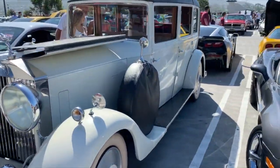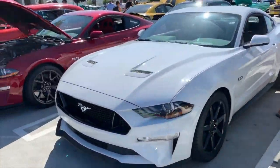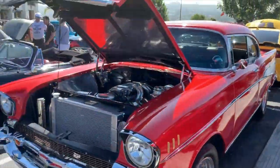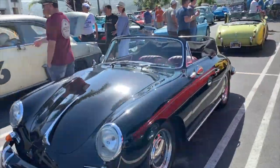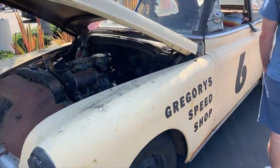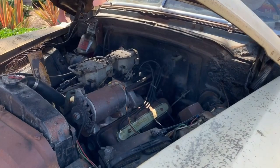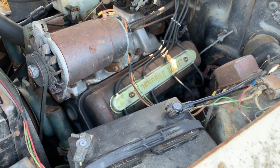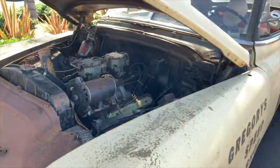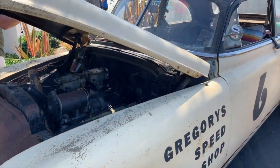Beautiful classic old Rolls Royce there, isn't that lovely? Mustang, Robert's Mustang was running that nice Whipple supercharger on that '57 Chevy. Porsche, and then this really cool survivor car. Check this out. He said it was a barn find that even made more barn find. Look at that. Running that Oldsmobile Rocket. Isn't that crazy? That may be a contender for car of the week. We might have to come back and visit that.